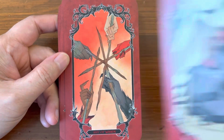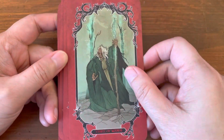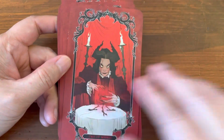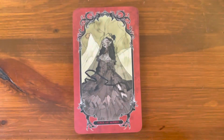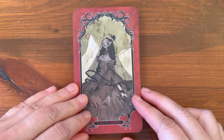Five of Wands. Four of Wands. I don't know when I started saying Pentacles, but 3, 2. So, all right, just a recap really quick since I started calling them Pentacles. So, back to where we were.